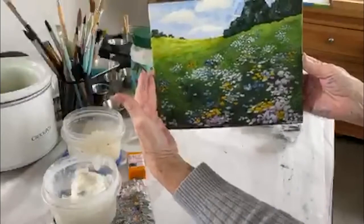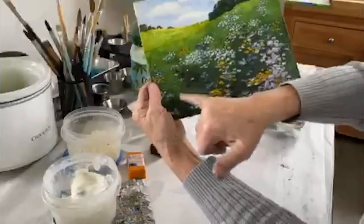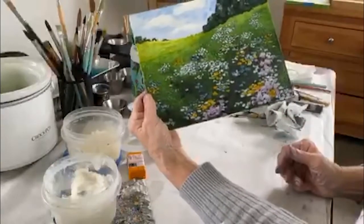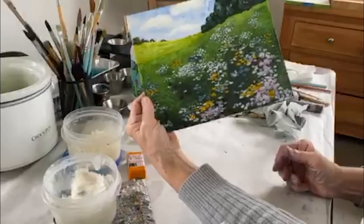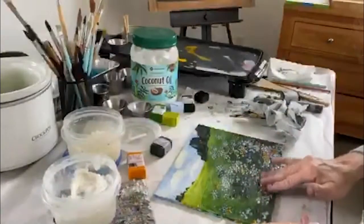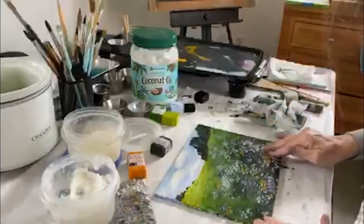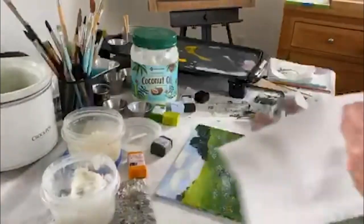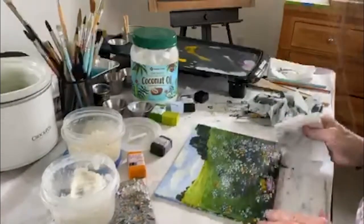So that's the effect you get. You can see how it goes into all the little grooves in the texture, even around in here. It goes around the flowers and gives them more depth. It just makes it a more finished piece. This technique is called incising, when you carve into the wax.